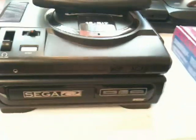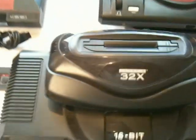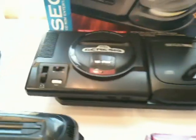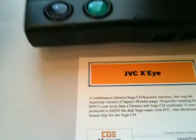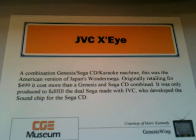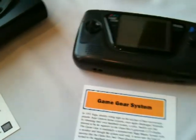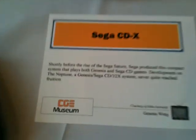You got your Sega CD, Sega Genesis Model 1, which I don't know if it's the high definition of 32X. And you got a different Sega CD system right there. You got the X'Eye from JVC right here, which is supposed to be a competitor or like helping out. And you got your Game Gear right here. Got the Game Genie, the Sega CDX right there.